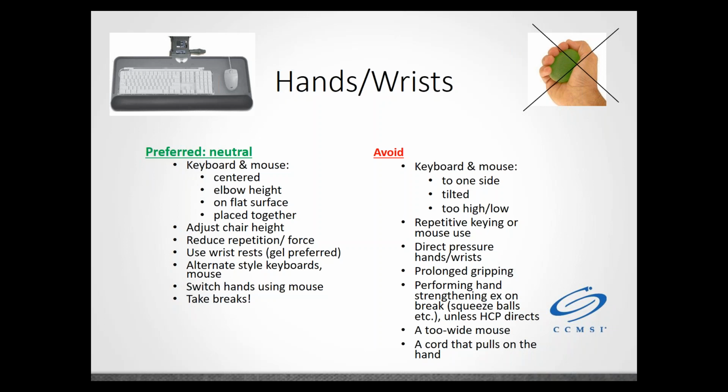Most of us use our dominant hand for the mouse. If you can, every couple hours or so, try using the mouse on your other side, on your non-dominant side. That allows that other hand, your dominant hand, to have some kind of rest. And honestly, it may only take a few minutes, but you'll get pretty proficient with your non-dominant hand. It really doesn't take that long. As I mentioned, take breaks.